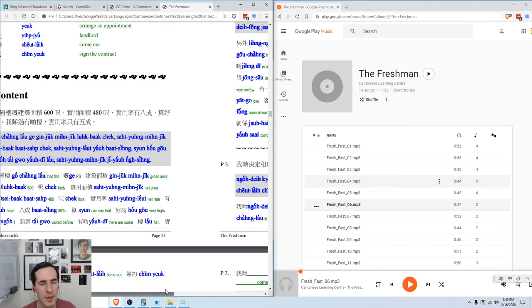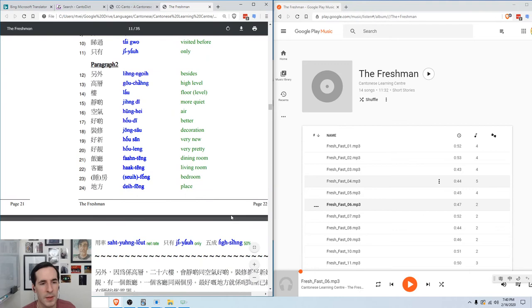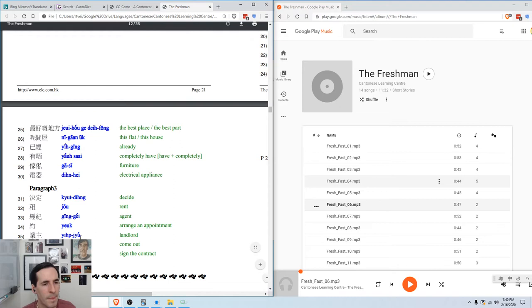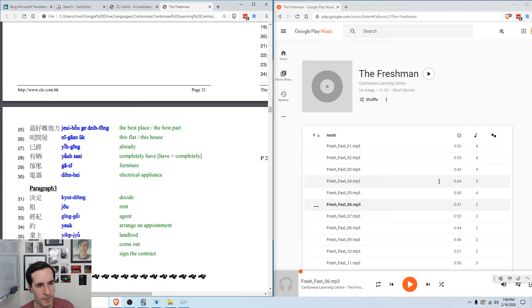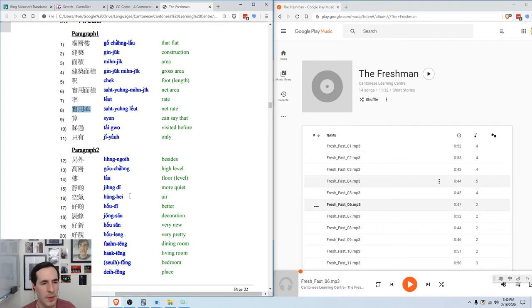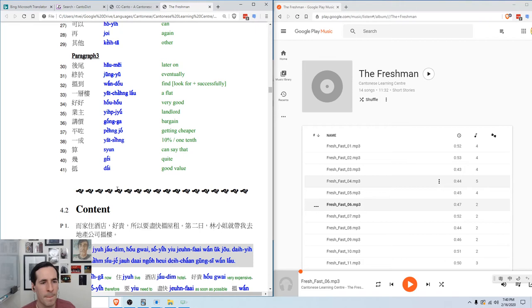Bat sing. Well, we said sing was earlier a percentage off. What is sing in this context? Bat sing. I don't see any help here in the current vocab. We can go back to the previous chapter if we need to. Bat sing. Yet sing is 10%. So bat sing is 80%. Oh, so are they saying the rate as in the ratio maybe?